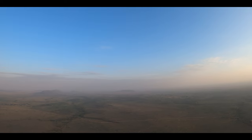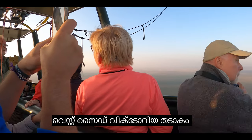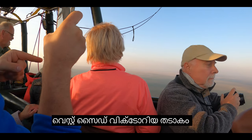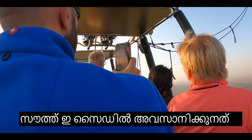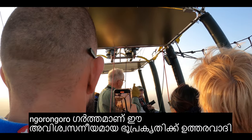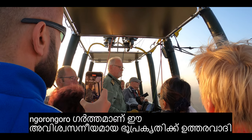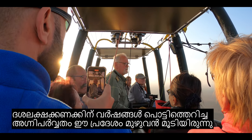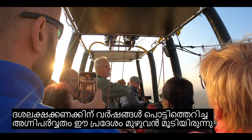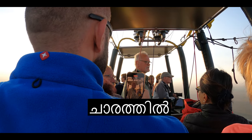If you were to carry on going to the west, which is this way, we'd get wet because that's Lake Victoria. And if we went far enough south this way, we'd end up at the Ngorongoro crater. It's the Ngorongoro crater that's responsible for this incredible landscape. The volcanoes there, millions of years ago, erupted and covered this whole area for many hundreds of kilometers in ash.